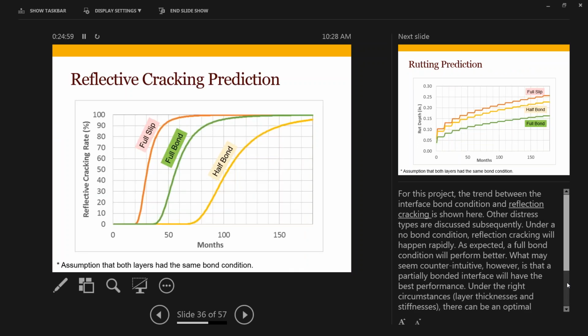What we found, just varying that bond modulus, we found some interesting things. First of all, as you play around with your assumptions, the final result varies quite a bit. But if you assume that the bond condition of the milled interface and the intermediate interface are the same, then if they're both at a full slip condition, you get the worst performance. This is with reflection cracking, and you'll see about 90% of your cracks come up in less than 50 months. So about 2 years, okay? So that's bad. If you have a full bond condition, you get something better, okay?